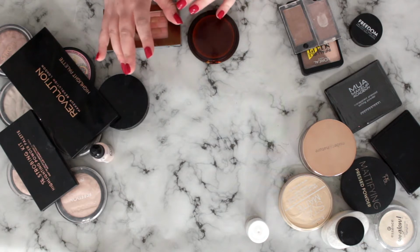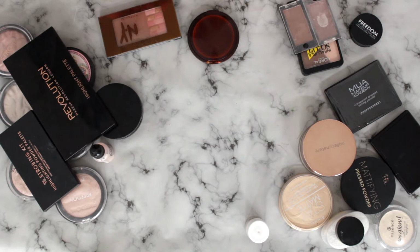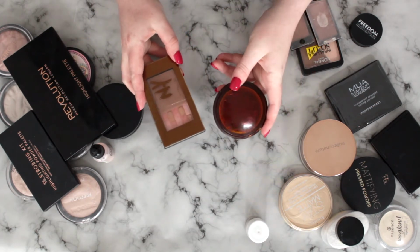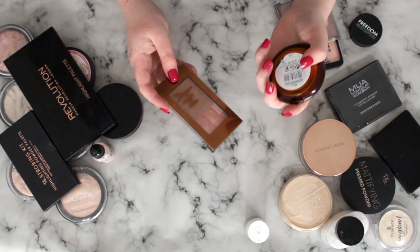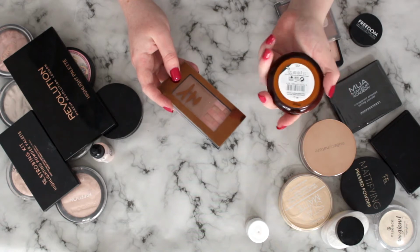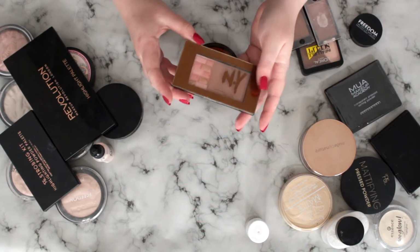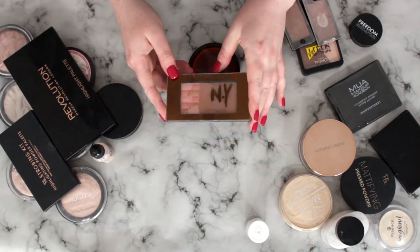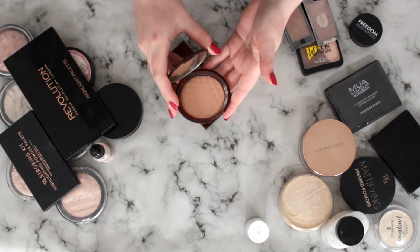So as you might be able to see, I have a ridiculous amount of highlighters, so we're going to do that last of all. And I only have 2 bronzers, which isn't that bad for a makeup hoarder like me. I really thought there'd be more than this. But I have the Body Shop Honey Bronzer in 01, and I have the Maybelline, I think this is called the Brick Bronzer, or something like that, but it's in the palest shade anyway. These are both really nice. I probably use the Body Shop one a bit more.